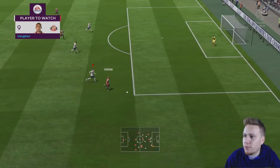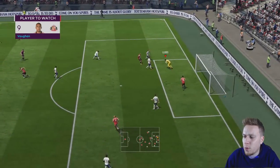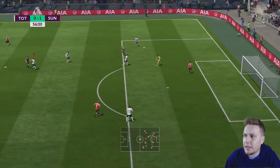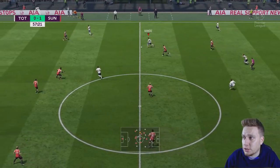In the meantime, James Vaughan has somehow got the pace to get in behind. Stands the ball up to the back stick. Khazri, oh, it's a woeful effort. That was a really poor finish. Sunderland, let's be honest, could be out of sight in this game by now if they'd taken their chances.